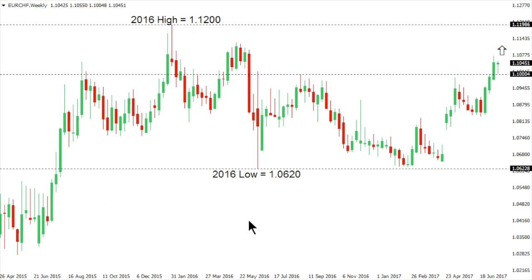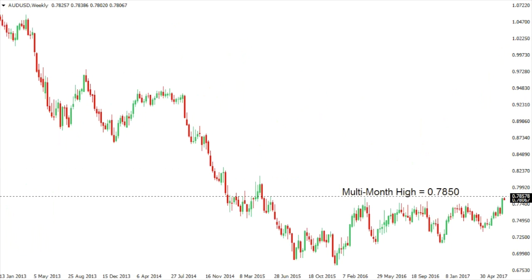Euro Swiss. So the recent breakout in the previous week above 110 sets the stage for Euro Swiss to break up towards a retest of the 2016 peak at 112. At this point now, it would take a break back below the previous weekly low around 109.80 to take the immediate pressure off the top side.